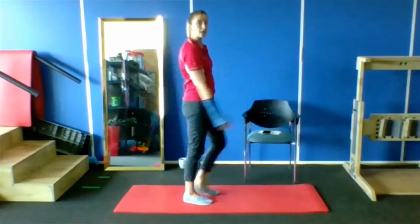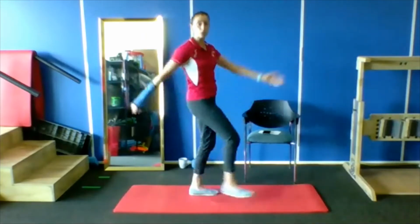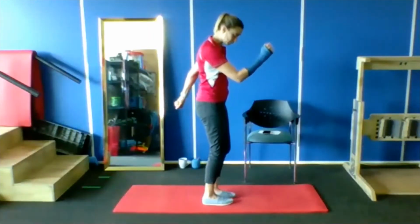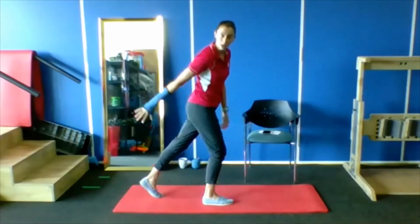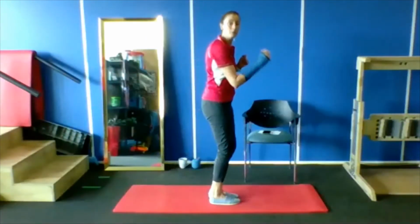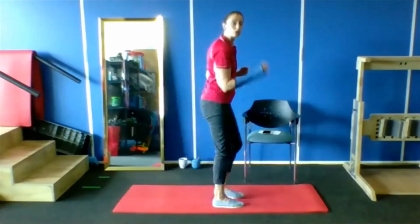Again, if you need a chair or something beside you to hold on to and do this with one hand, that's all good. Okay, now we're going to do a back step. So we're going to go back step, and it's the opposite arm goes back, and then we go back step, opposite arm. That's it. So we're going to do a swing back, and you're just going back onto your toes.